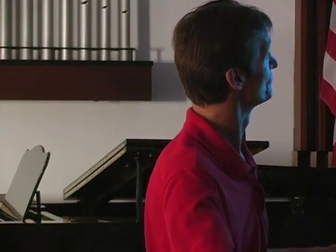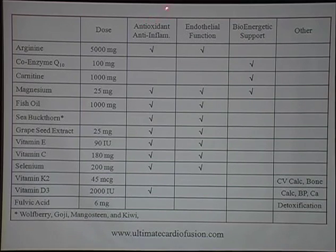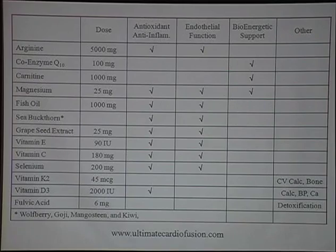The Ultimate Cardiofusion is my approach to providing you with a supplement that has all this good stuff. It drives me crazy that we have these studies of just one vitamin at a time. I think that's insane. And I want you to get all of them in a blend. So we created Ultimate Cardiofusion, which we'll talk more about next week. And this is the list of ingredients. But basically, we're covering oxidative stress, we're blocking inflammation, we're improving the endothelium, bioenergetic support, K2, which keeps calcium out of your arteries and in bones, vitamin D, etc., selenium, all the guys that I like and girls that I like.